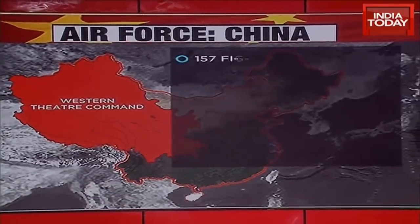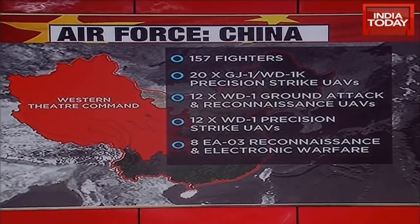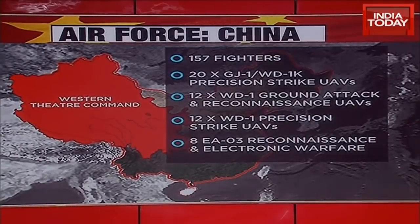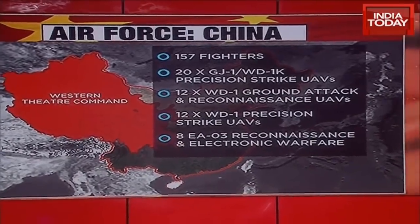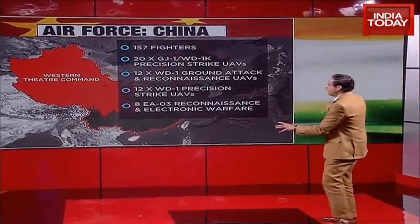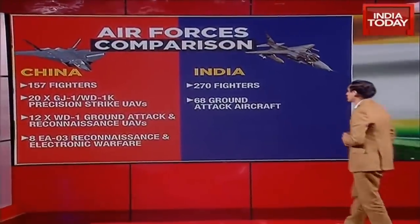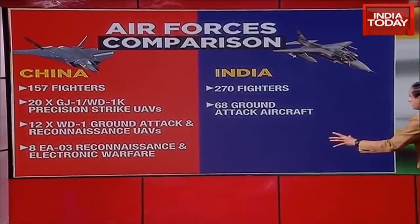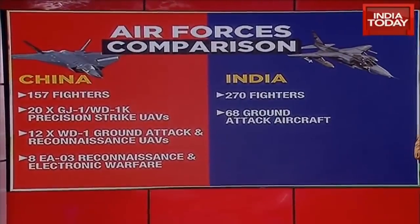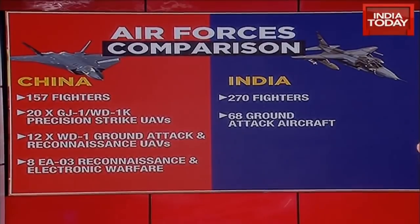So if you were to compare, and this is the data that's available for the Chinese Air Force, which is deployed on the other side, 157 fighters, 20 precision strike unmanned aerial vehicles, 12 ground attack reconnaissance UAVs, 12 precision strike UAVs, 8 reconnaissance and electronic warfare systems. Let's compare the Indian Air Force with the Chinese Air Force to give you a sense of how they come across. So on the Chinese side, broadly speaking, you've got 157 fighter craft. On the Indian side, you've got 270, and you've got 68 ground attack aircraft.